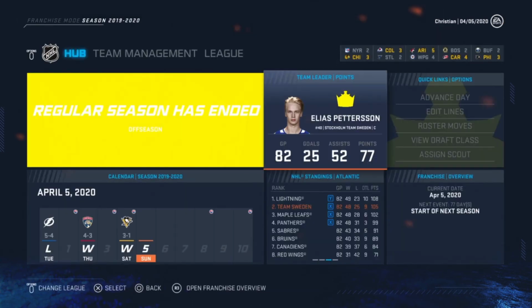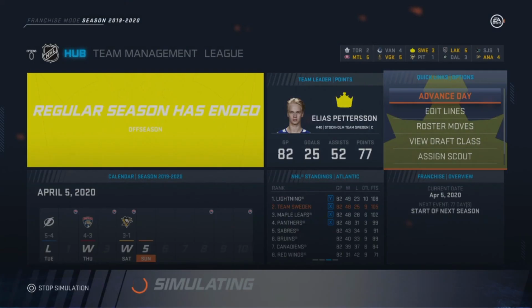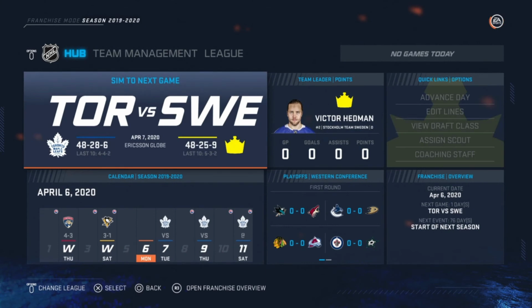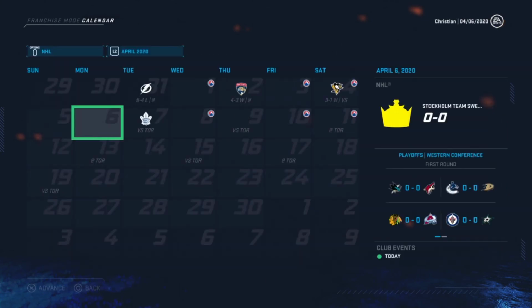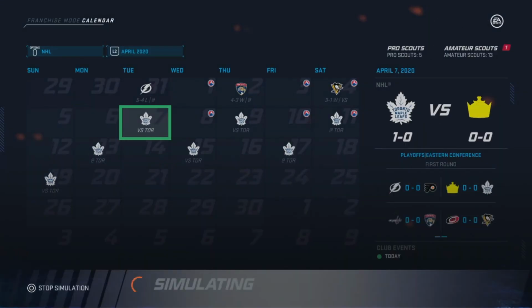Okay, now let's jump into the playoffs to see who we're facing. It looks like it is going to be the Toronto Maple Leafs in round number 1. It's going to be definitely a tough matchup against the Leafs. Let's see how good Team Sweden can do. Let's sim 3 games at a time here.